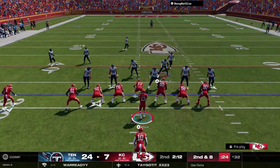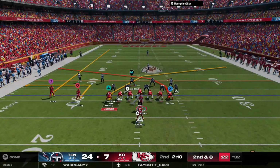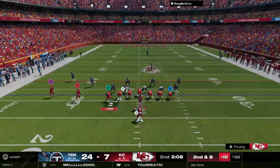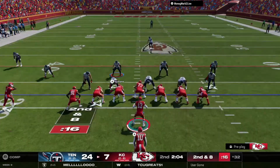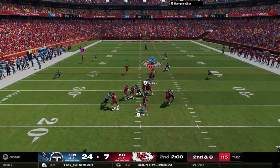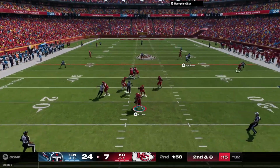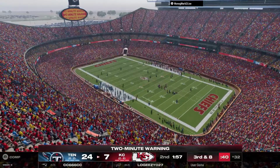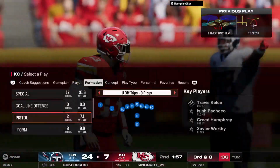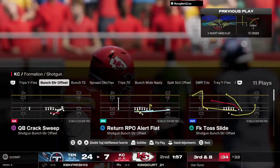They'll come up on a 2nd down and 8. Now they'll set up to throw. A minute 57 to go in this first half. We'll return to Arrowhead after this.